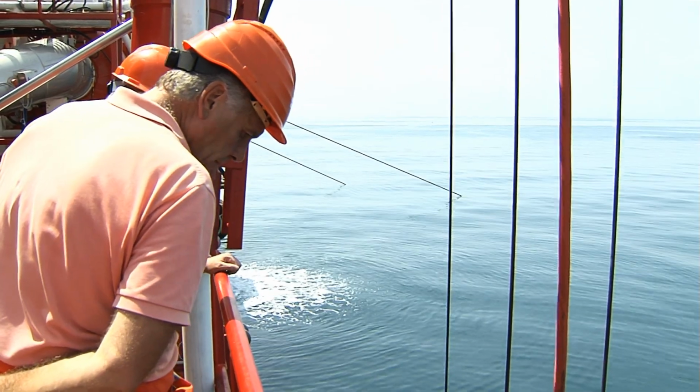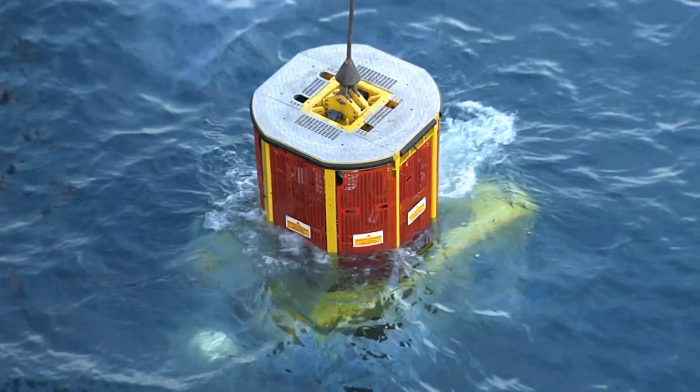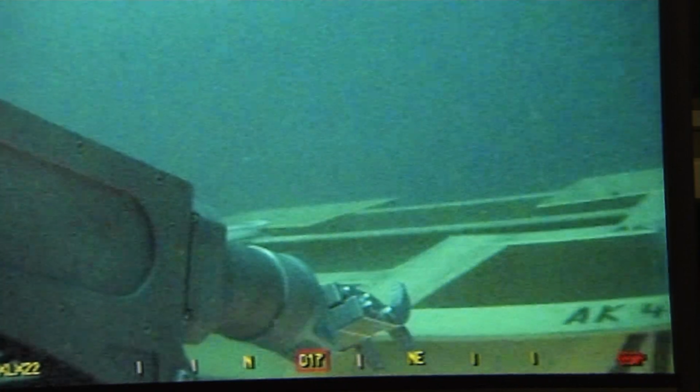Data collected on the sea bottom was transmitted to the deck by the means of the ROV. Okay, once we get that on, we'll go back and get a swim line, yeah? While the ROV is still there.